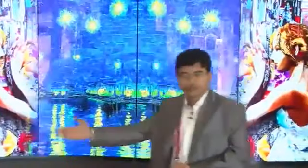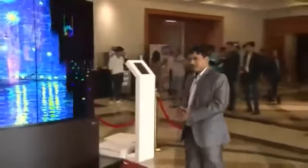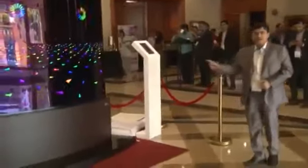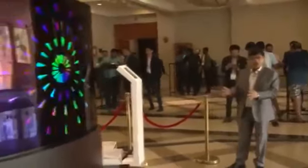Right now you can see that there are products being showcased just behind my backdrop. Now you can see this product is something unique. I want to show what it is. So could you please come that side? This is LG's flagship product, the dual view curved OLED.